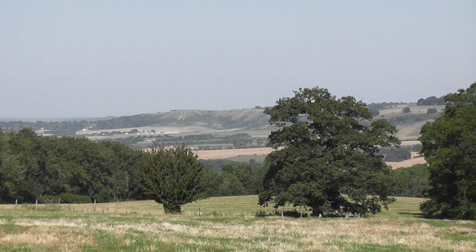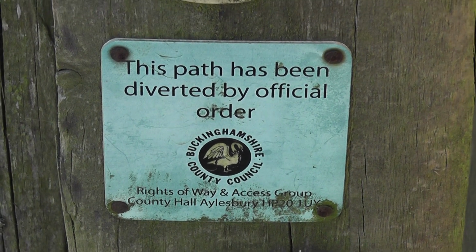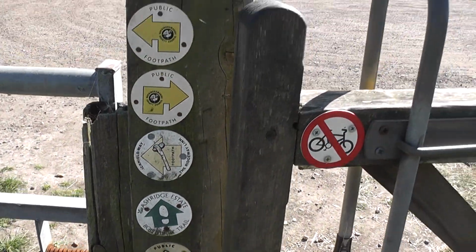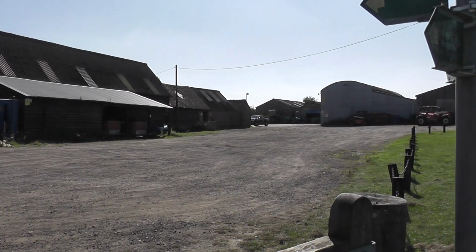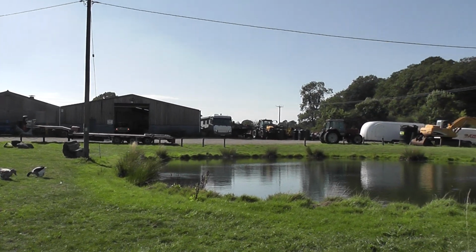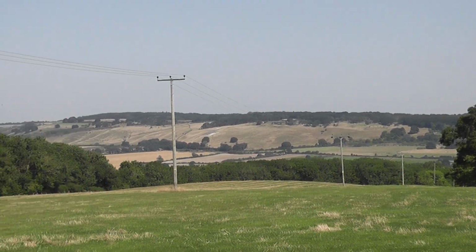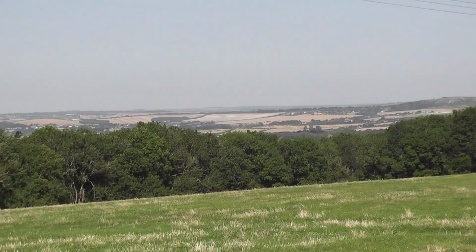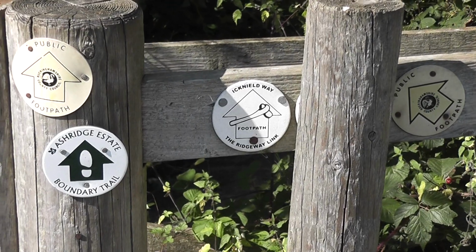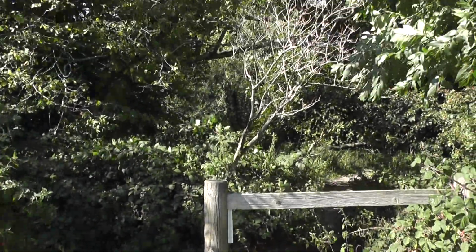That on my right is looking over towards Dagnall on the map. Yeah, so I was right, the GPX track has been rerouted slightly, but it's only by a matter of yards, so that the occupants of Wardshurst Farm there don't get disturbed. That's a pretty good vista on my right. And we're now joining the Icknield Way, amongst others, as we enter a place called the Coombe on the map.